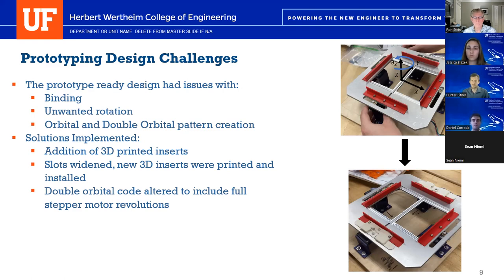You may notice that our slot inserts require additional components to fasten the slot in the pictures. This is not included in the final assembly and was a result of the rapid prototyping process that was used in search of a solution.